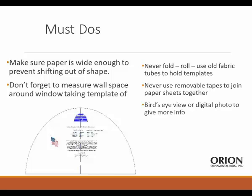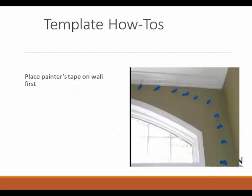The other thing is, please don't tape together sheets of newspaper or sheets of craft paper. Make sure the paper's wide enough and long enough for the template that you're making for us. Again, sometimes these bay windows can be large, but having one full template really does make a difference. Don't forget to measure your wall space around it too, and send a sketch of a bird's eye view. Sometimes that really also comes in handy.